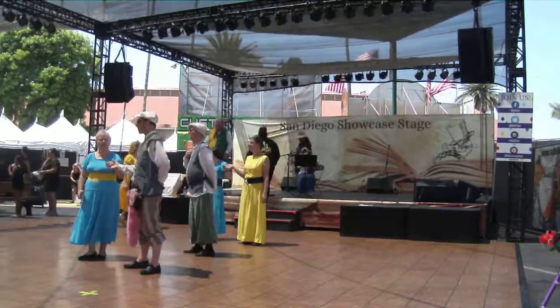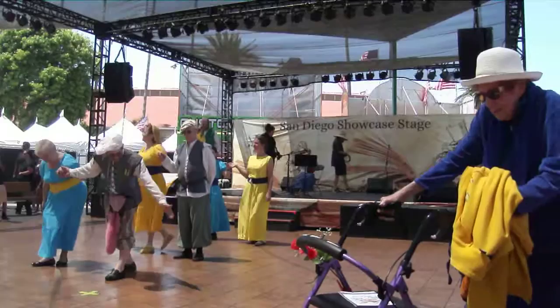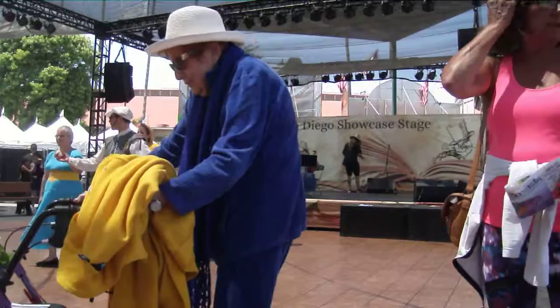Ladies and gentlemen, you are about to witness a performance of a historic form of dance. These are the Playford Plotters. Let's hear a big hand for them. They perform period dancing from England from the Middle Ages through the 1600s. They're going to perform a pair of dances for you now.